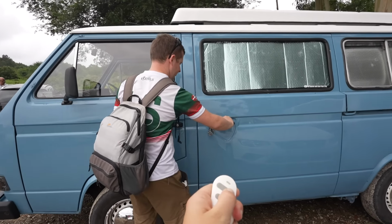Made it back to the car park. This place is jam-packed. The tide wasn't high enough, but now our main worry is, are we gonna be blocked? Oh, I don't know.